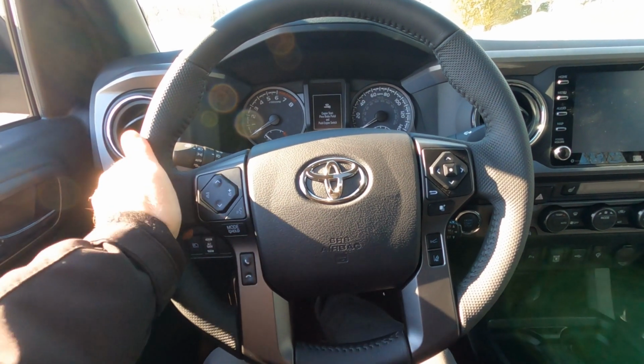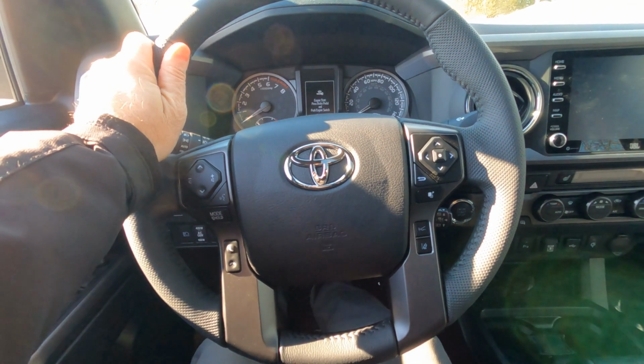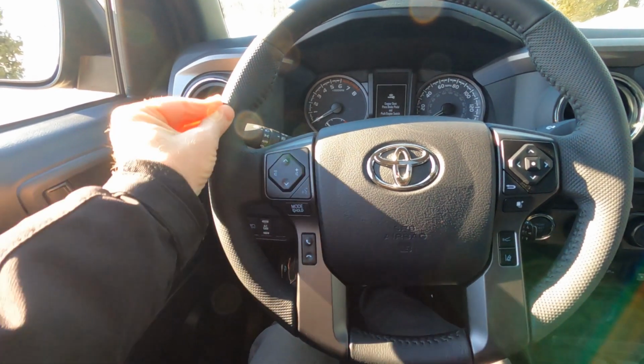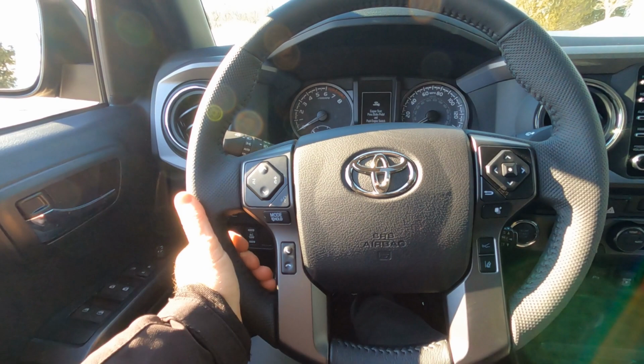Okay, behind the wheel of the TRD Off-Road Premium, this is a leather wrapped steering wheel, padded, very thick, very comfortable, perforated on the sides here. That's obviously going to help you hold onto the wheel when you're off-roading, especially if your hands are wet.